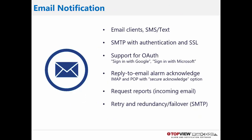TopView's email notification can be used to reach a large number of recipients, including traditional desktop email clients, mobile and web-based email clients, and SMS recipients if a reliable email to SMS gateway is available through your cellular carrier. For outgoing email, TopView supports SMTP, along with both SMTP authentication and secure connections using SSL.